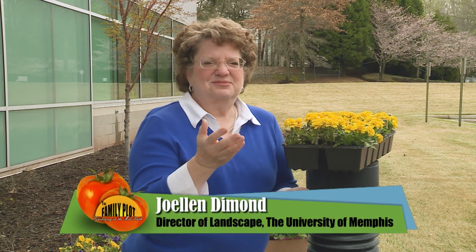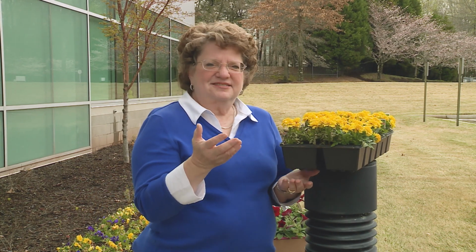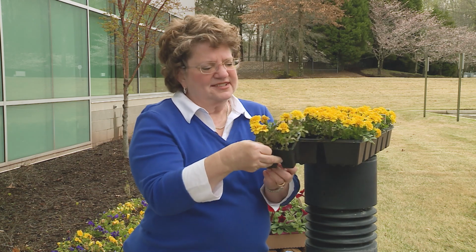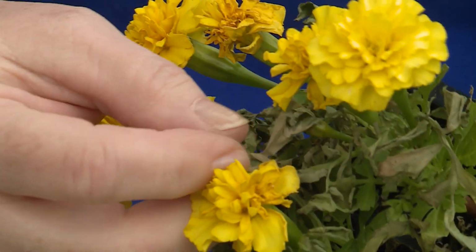This is why we tell you to look at your plants when you buy them at the nursery. We had experienced a 30-degree single night temperature. The nursery couldn't get all of their plants inside. They only stuck them as far down as they could on the ground to cover them under a bench. But as you can see, the freeze still affected the leaves of these marigolds.